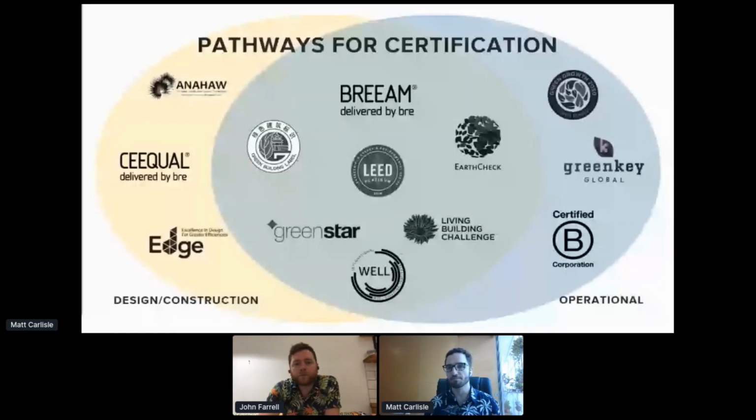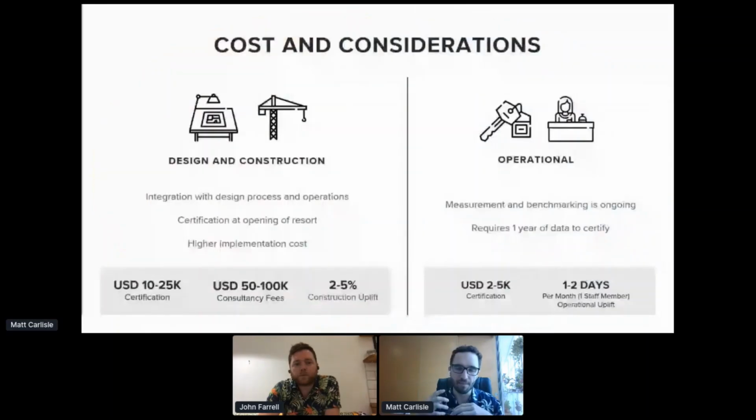So which one of them should you choose? Broadly speaking, it depends what your drivers are. If you want to impact the design of the hotel, and you also want to have a certification for when you open the hotel, then you should probably look at a design and construction scheme. But be aware that because of the high level of engagement with the team and with the process, your consultancy fees will be measurable, and there's potentially going to be an uplift in your construction costs.